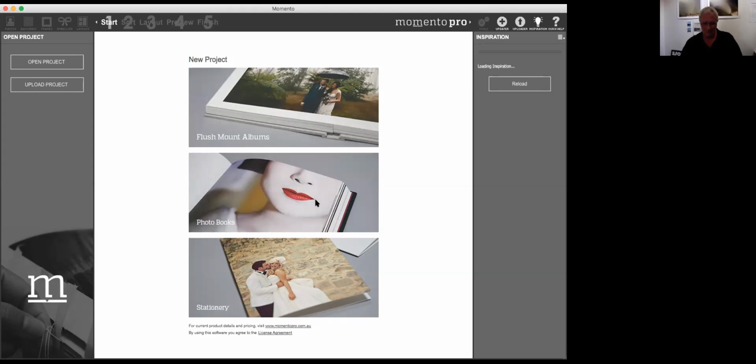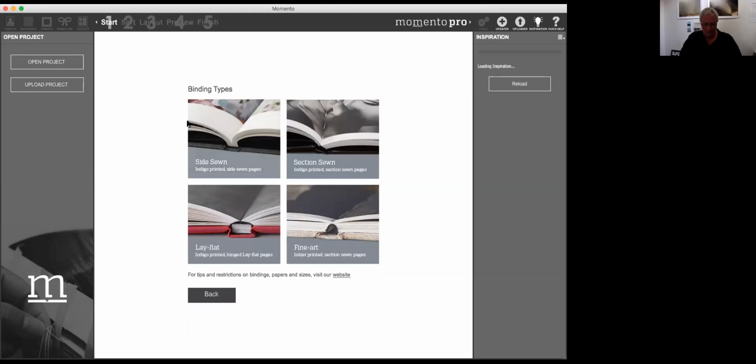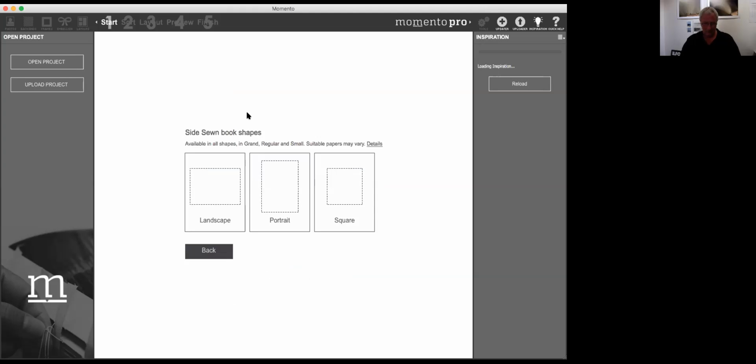Funnily enough, I'm going to go in here and make a photo book. The albums are more often used by our wedding and portrait photographers. As you can see down there, you can also create stationery with our software and with our service. So, photo books: these are a variety of binding types that we have available. We already looked at the side sewn and section sewn options before. The lay flat paper I showed you earlier has that flexible hinge, and the fine art books are printed on our inkjet printers and hand sewn, and they have a different binding style as well. I'm just going to choose our side sewn, which is the most popular option.